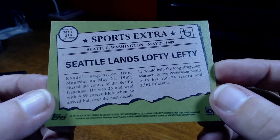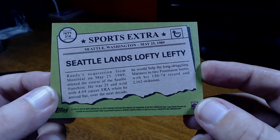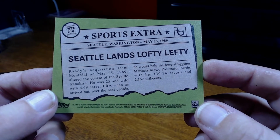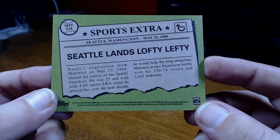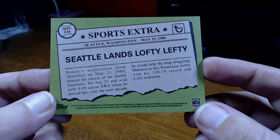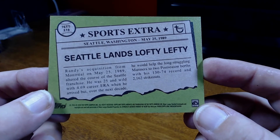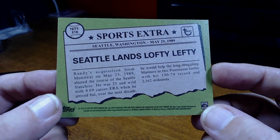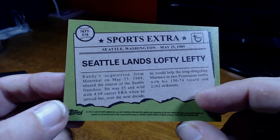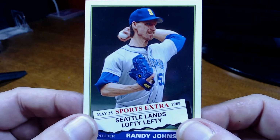And I'm just going to read it here quickly. Randy's acquisition from Montreal on May 25th, 1989, altered the course of the Seattle franchise. He was 25 and wild with a 4.69 career ERA when he arrived, but over the next decade, he would help the long-struggling Mariners to 2 postseason berths with his 130-74 record and 2,162 strikeouts. So, I don't know, just a little background there of Randy's history, how he turned things around once he went to the Mariners and off to a Hall of Fame career.